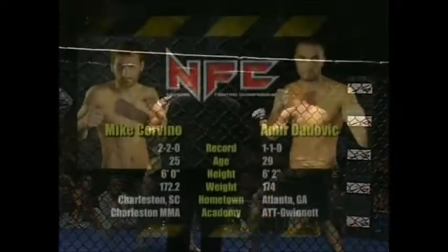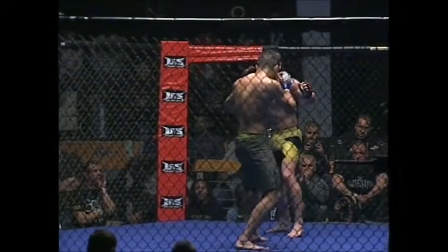Good teep by Corvino. Amir Dadovic coming out of American Top Team, Gwinnett and Atlanta. Trains every day with the Lima brothers. Both fighters trying to feel each other out right now. Amir holding the center of the stage.